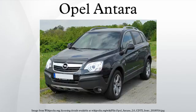The Opel Antara is a compact crossover SUV designed and produced by Opel since 2006. The Antara, based on the Theta platform, shares its underpinnings and powertrains with the Chevrolet Captiva. However, it is offering only 5 seats instead of 7, and has a different exterior and interior design.